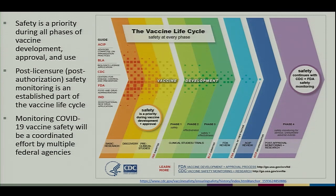So this is a schematic that's actually posted on the CDC website, and it describes the vaccine life cycle. This describes the traditional pathway, but I think the concepts are also relevant. And safety is a priority during all phases of vaccine development, approval, and use. We start off with basic research, discovery, preclinical work, and then move to the phased clinical trials. Once the phase 3 is completed, BLA is submitted, FDA reviews, and there's an approval, and shortly thereafter, there's an ACIP review and a recommendation, and then we move into what's called phase 4.